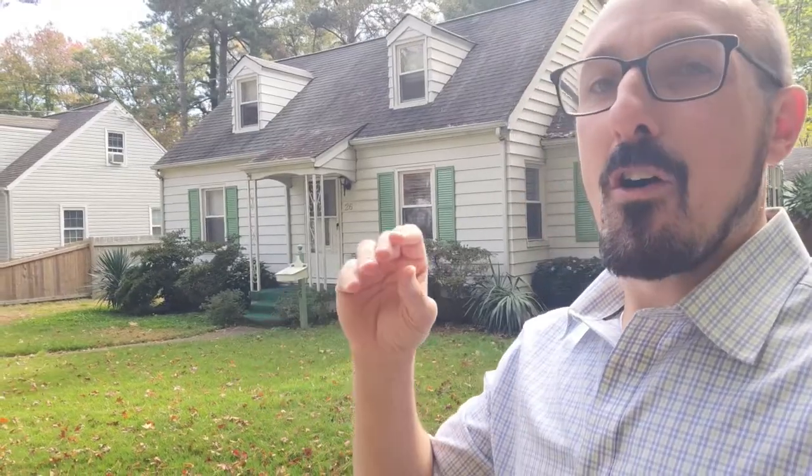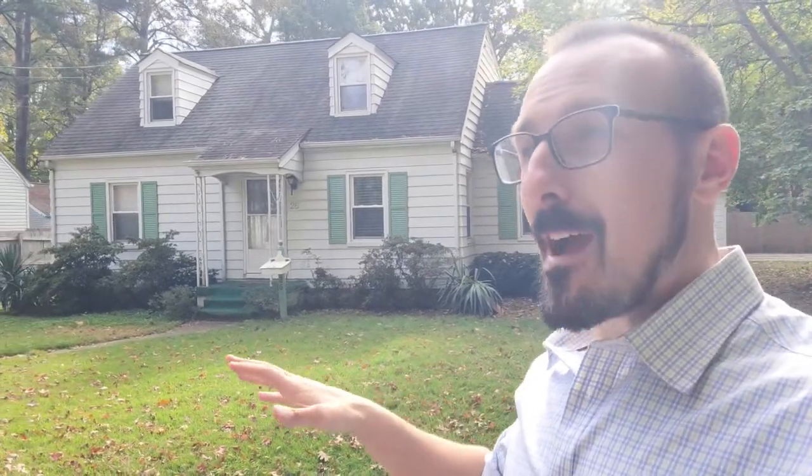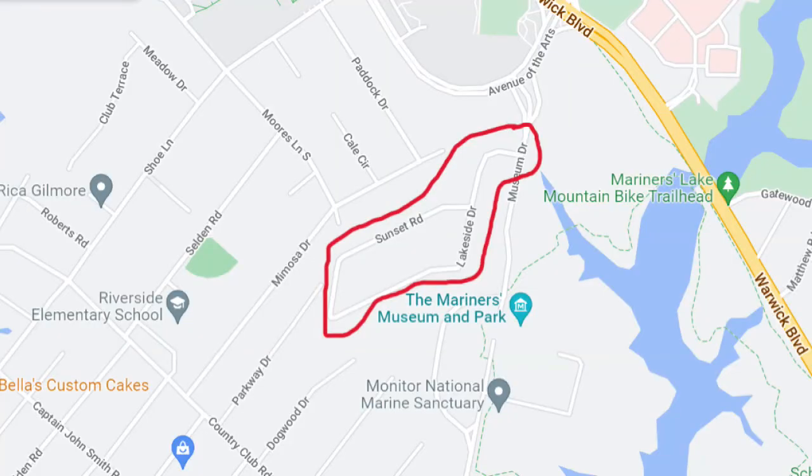Neighborhood in Newport News, and talk about hiding in plain sight. This is a little neighborhood called Lakeside, and it's about 70 almost all Cape Cod houses built in the 50s. But this is located right next to the Mariners Museum and Noland Trail. So literally hundreds, if not thousands of people drive by this neighborhood every day. And whenever I talk to anybody about it, they have no idea it's here.